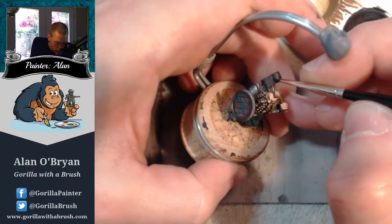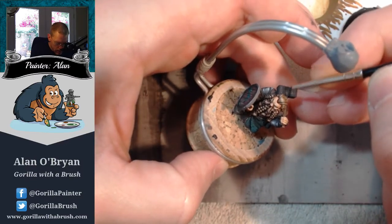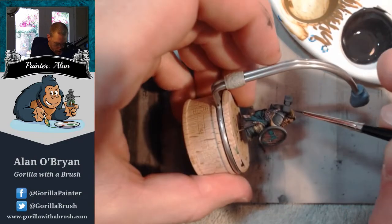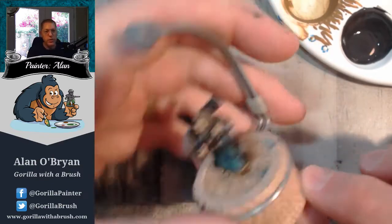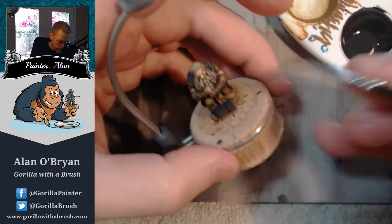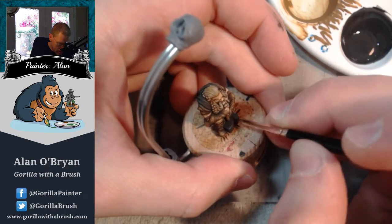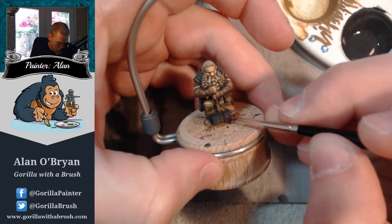These dwarves don't mess around. They don't worry about having fancy weapons. They're workmanlike with their weapons. They see them as tools for clearing the mines and for dealing with trolls and goblins. That's what's in my head anyway.